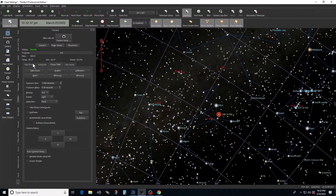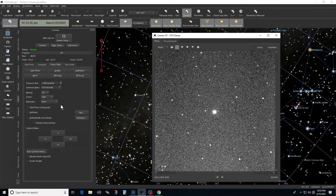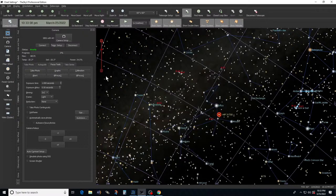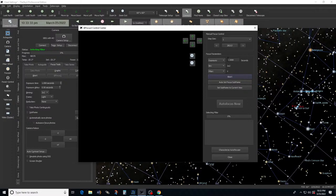I don't want to take photos continuously now, but I'm going to take a photo to see what we've got here. Once again, it's a 1 second exposure. Yes, this should work. So now I'm going to go to this tool that we use to achieve focus. They start by taking a sample photo. I didn't give it correct exposure here. I should have changed that. And I also don't want that filter.